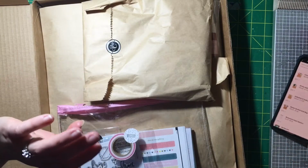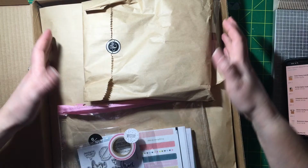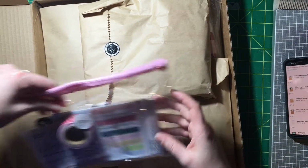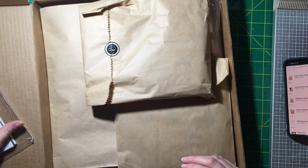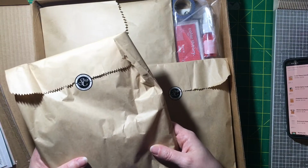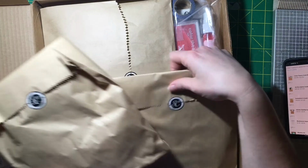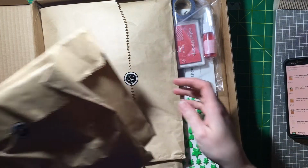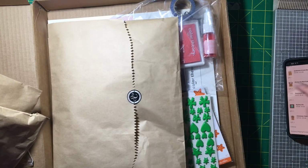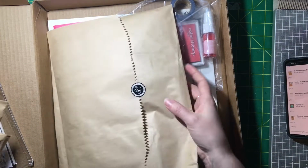So I have a Color Theory grab bag, which I'm pretty sure is everything underneath here. This is my mystery kit. One of these is a sticker bag, one's an embellishment bag, one's an alpha bag, and one's a Christmas cheer bag. So these bags are one of those.